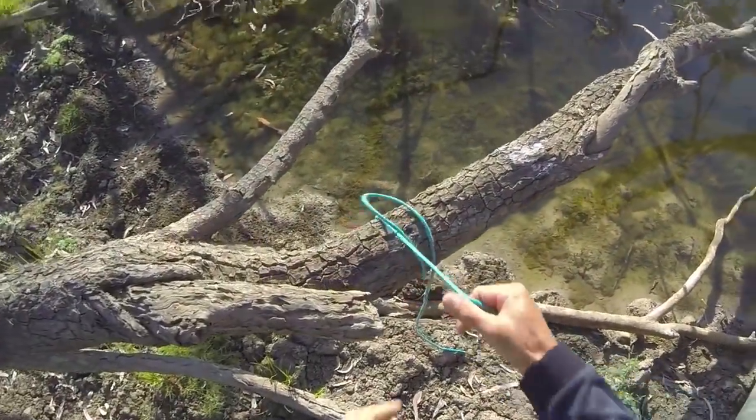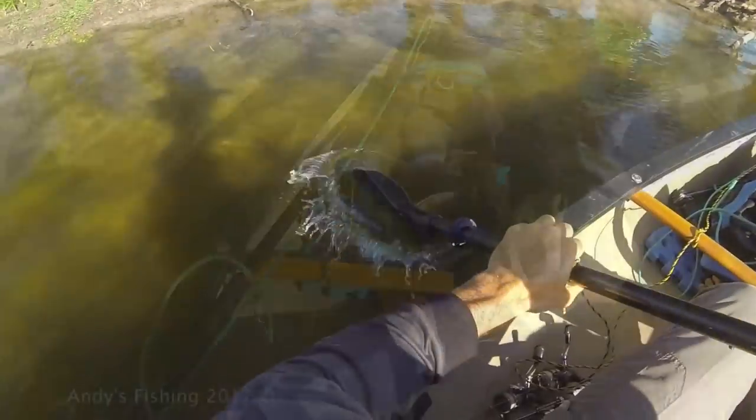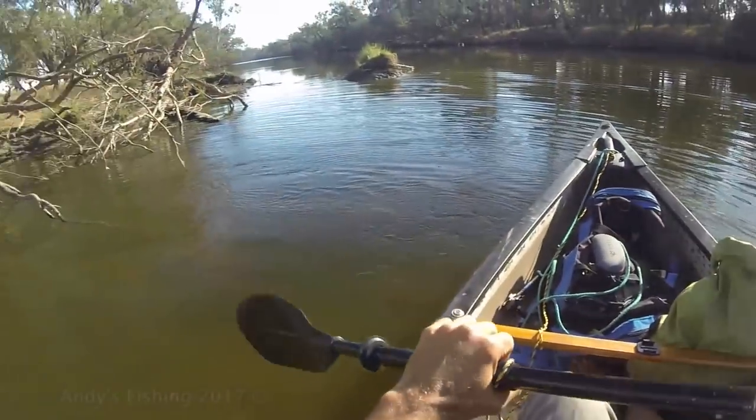Come on, trusty steed, let's go. Okay. Oh, easy does it. A beautiful morning in the bush.